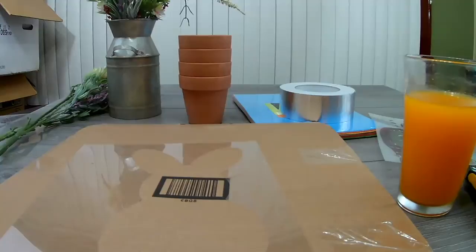Alright, so what I'm doing off camera is putting some paint in my little palette. I don't remember if this was a Dollar Tree palette or a Hobby Lobby one. But I just want to get my basic little paint out, and I'm using my sheepskin chalk paint from Folk Art.